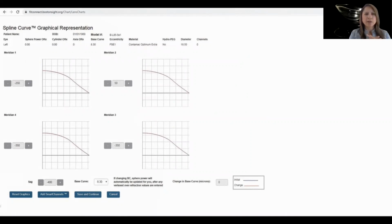If you're using our trial lens set, which is a data-driven lens design and has scleral shape data already incorporated into the design, if you needed to tweak the lens design, you have graphical representations where you can modify the lens design in real time, and you can do changes to your sagittal height and base curve and see how the lens design is being changed.